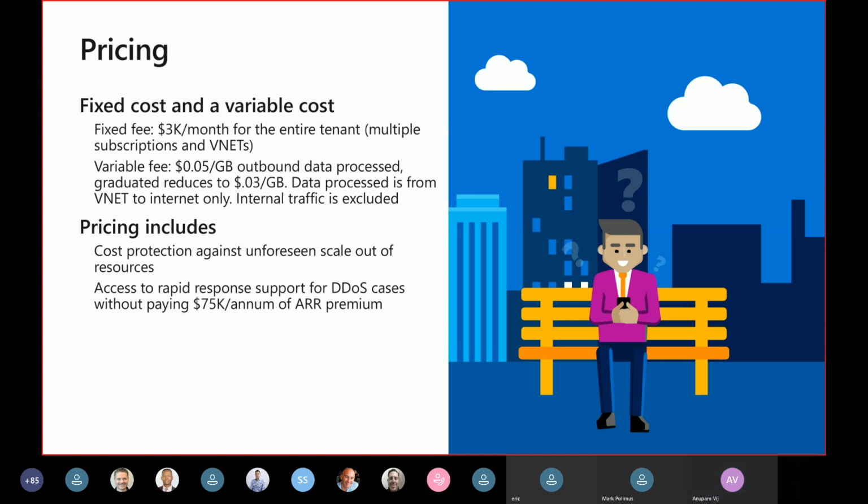And then there's a variable fee that's involved, where on any given virtual network where DDoS Standard is enabled, there is a graduated billing meter which bills against the data egress to the internet. Any data which is within the VNet or within the Azure data center is not counted.